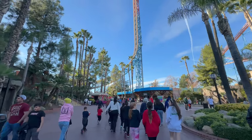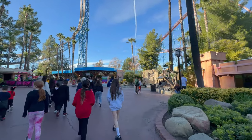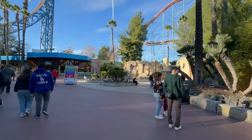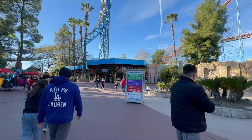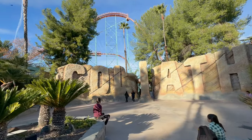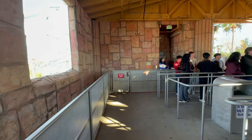Trying to figure out what rides I want to go on today. I really don't know how crowded it is. X2 wasn't crowded at all. Do I want to go on Goliath? Let's do it. It's been a while. Let's go get grayed out on the Indian Helix. And the line's only in the station. Let's go.